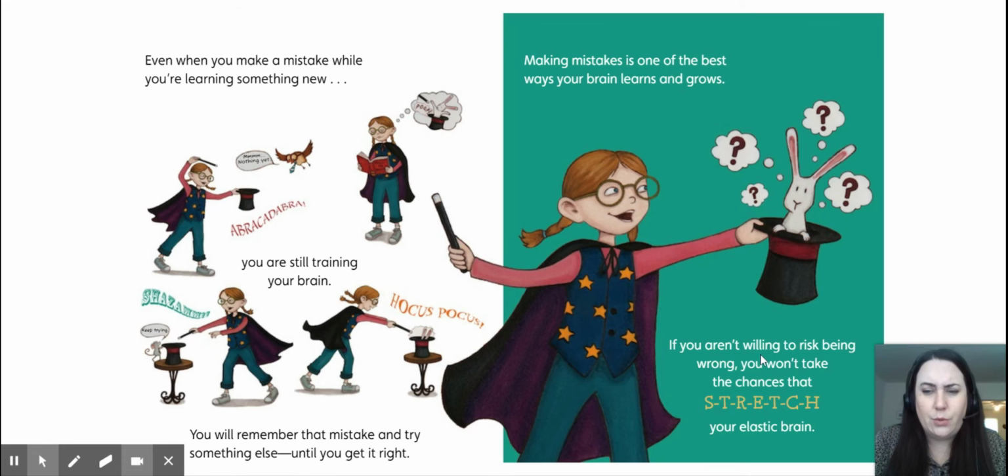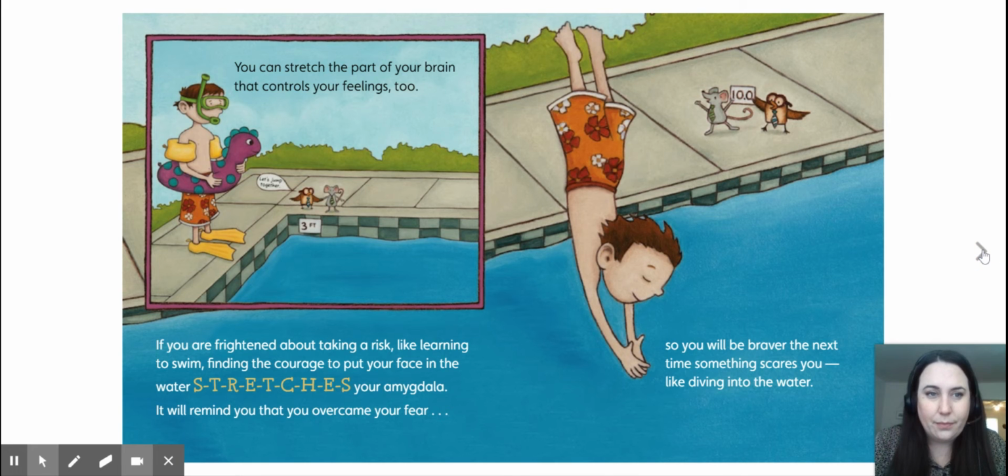If you aren't willing to risk being wrong, you won't take the chances that stretch your elastic brain. You can stretch the part of your brain that controls your feelings too. If you are frightened about taking a risk, like learning to swim, finding the courage to put your face in the water stretches your amygdala. It will remind you that you overcame your fear, so you will be braver the next time you do something that scares you, like diving into the water.